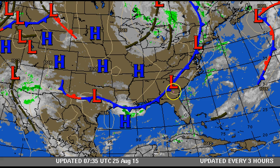So we have still a very warm pattern ahead of this boundary. Now, there's some cooler air trying to spill down from Atlanta, and some parts of the country are starting to see this cool down, some fall effects and some early fall arrivals, and that's going to be typical for this time of the year, but they have not reached us yet.